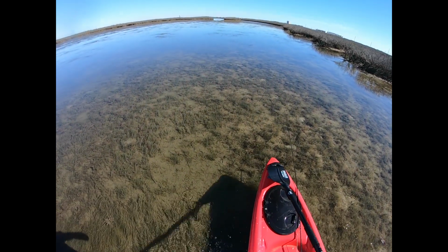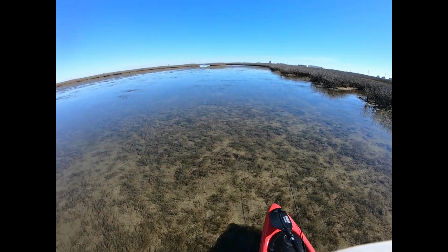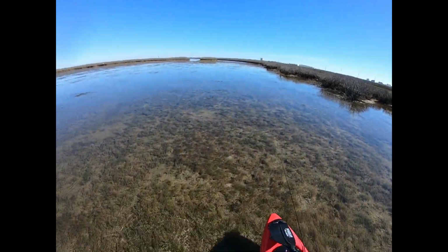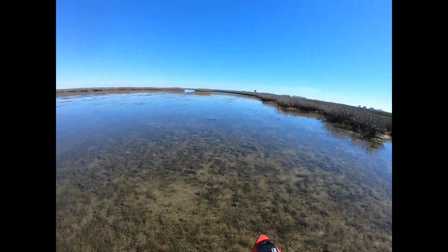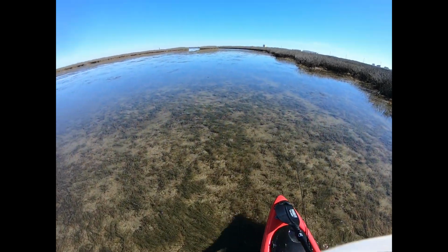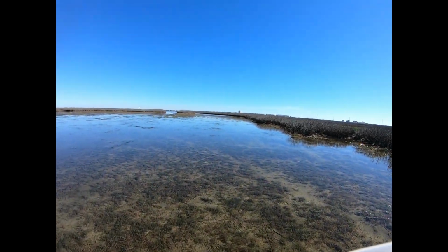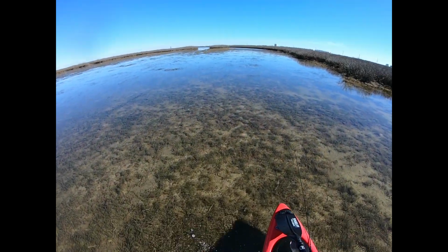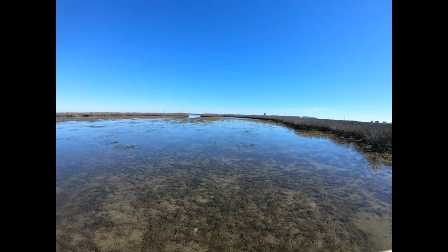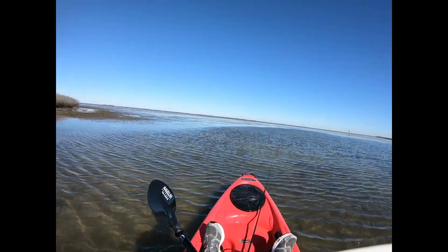Well, I made the call to walk across this, which is not too bad, but every now and again, like just right there, you're up to your knees in mud, and it is tough sledding. Kind of a 50-50, I guess, whether you want to paddle into the wind or trudge through this. But man, it's pretty tough sledding. A lot harder than I thought it was going to be. Hope it's worth it.